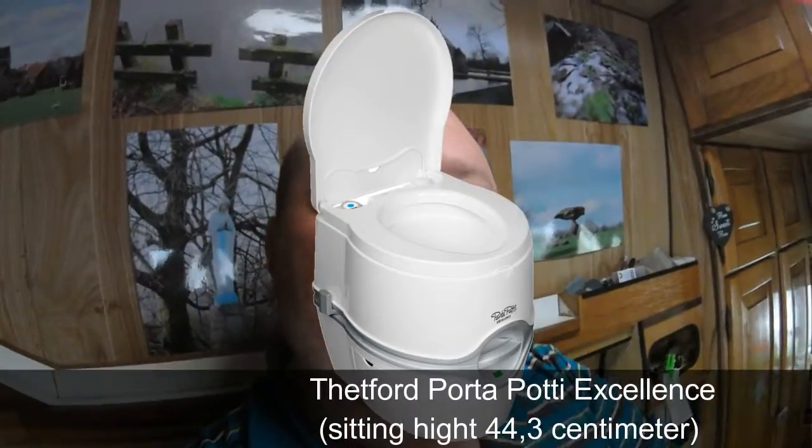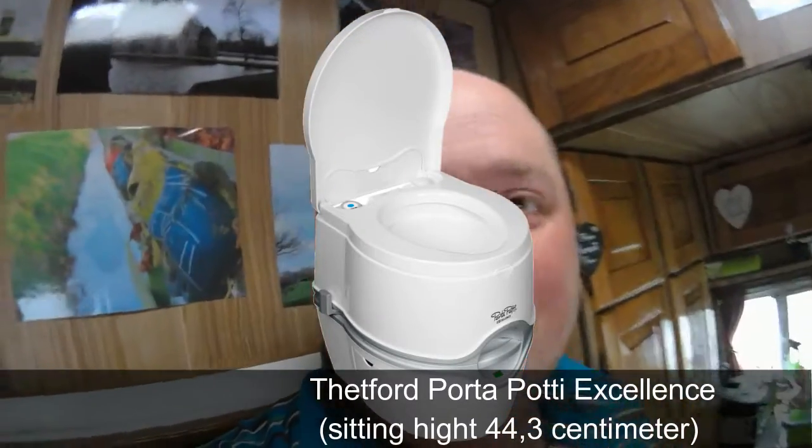And we did check out in the camper store the extra high porta potties, and they are awesome, but very expensive. I think 130 euros, and it's a very big thing. I think it was a Thetford toilet. Maybe I'll show you a picture in the video.